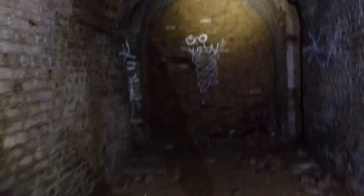Okay, we've got a tunnel going that way, and then I think this goes to a dead end by the looks of things. Let's explore this first. Oh blimey, okay, so we've got loads of separate rooms going off. Let's do this one first.